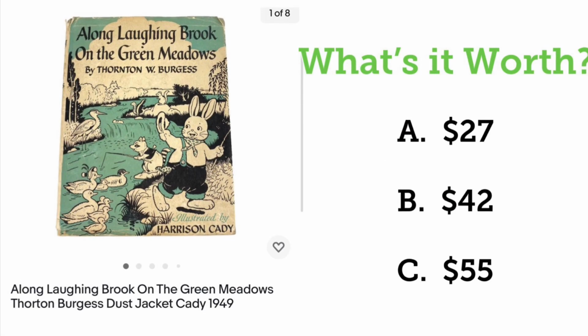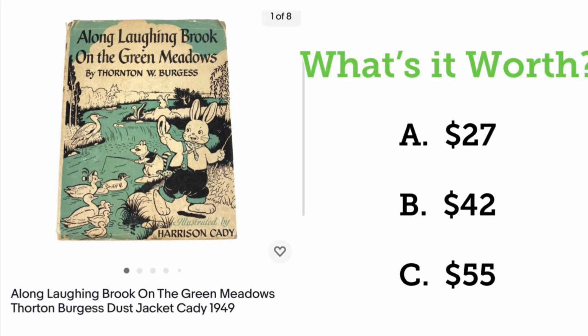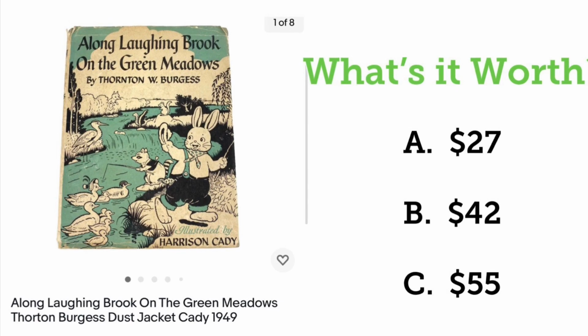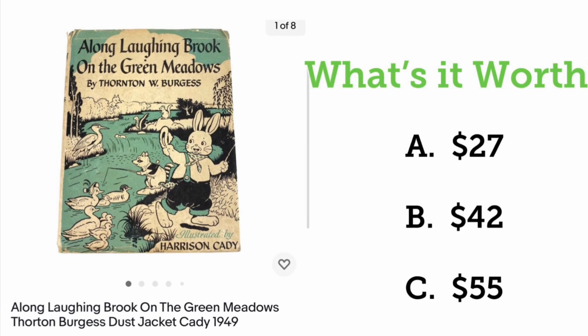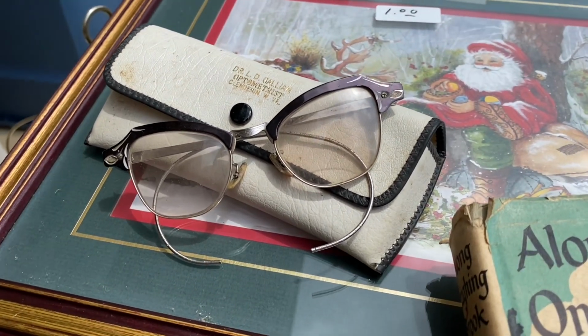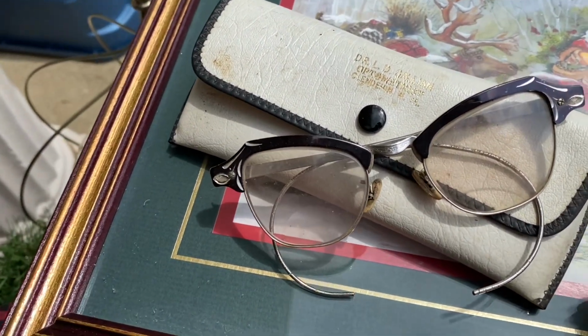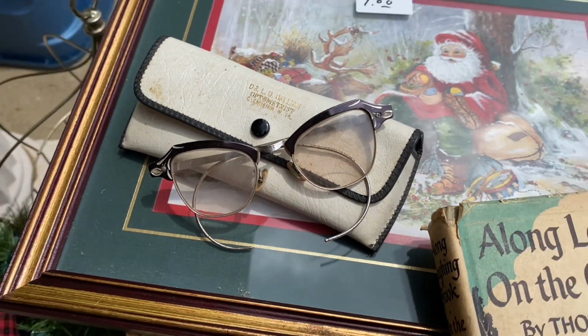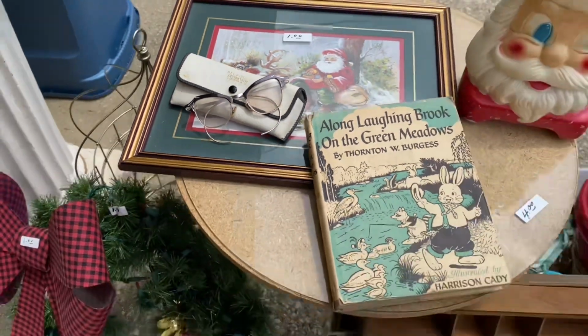Let's play What's It Worth? Is the vintage book worth A, $27, B, $42, or C, $55? What's It Worth value coming up in the haul shortly. Next, we find this pair of vintage prescription glasses. These were made by Bausch & Lomb. These are 12-karat gold-filled. For $1, we just couldn't pass these up.